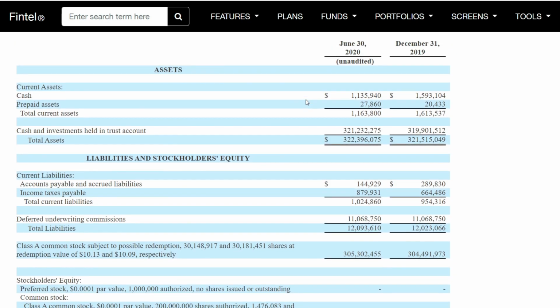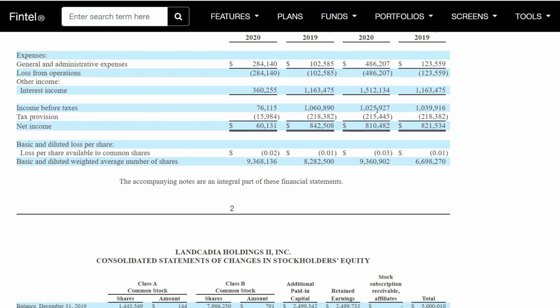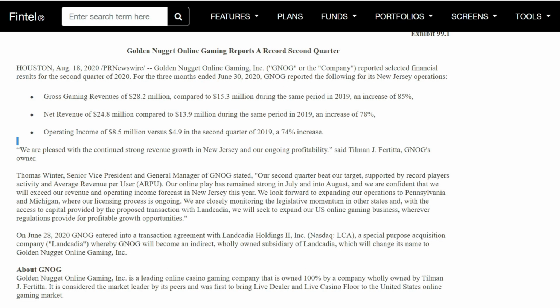And we were going on towards the cash flow for LCA. I don't have the Golden Nugget cash flow yet. That is expected to come later on, perhaps after the merger acquisition completes. It looks like they're still profitable, though with COVID-19 it seems the last 3 months have been a lot less than what it was, mainly coming through interest income, and that seems to be where their income is.